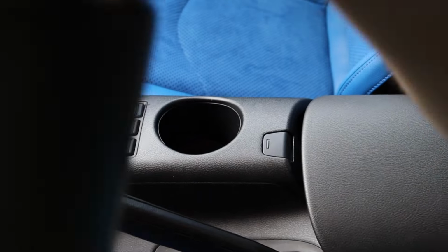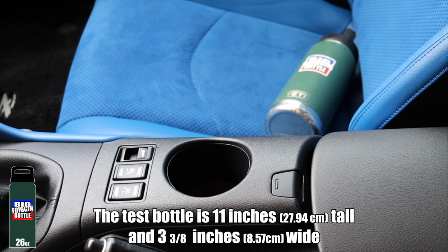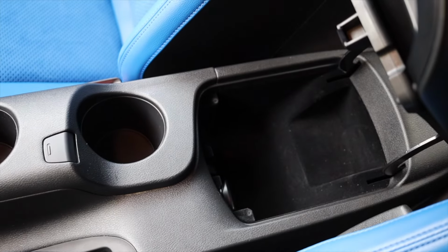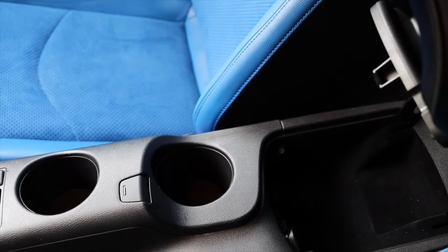Then we do have a cup holder. We'll do a big freaking bottle test. However, we tested one at the Chicago Auto Show and it also failed. So this is no different. But you can open up the center console for another unpassable cup holder, but it's nice that you get the option of two. We also do, of course, get a center console itself and the seats.